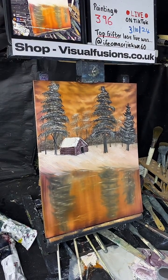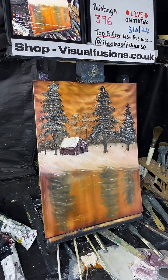I think it looks alright. I like the hot and the cold together. I think it looks great. From over here as well, that water looks like it could jump in actually.